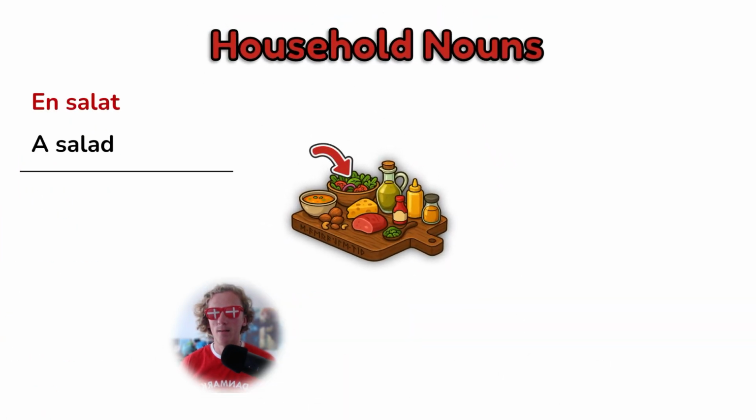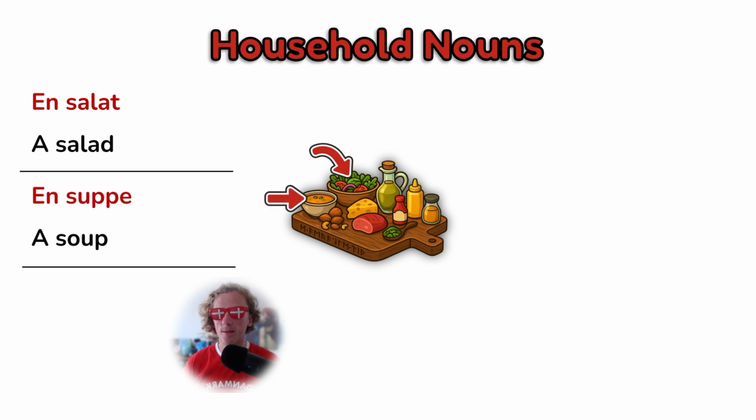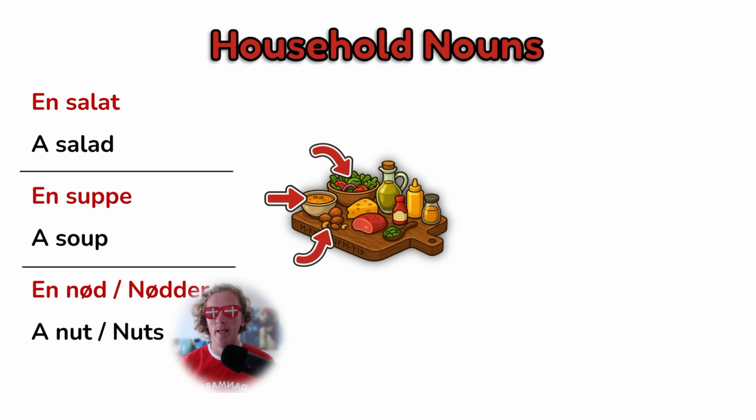And en salat, a salad. So if it's some mixed vegetables or fruits, nuts, whatever, we just say en salat. So similar to et salathoved, but if we say hoved, we refer to the whole head of the salad. If you just want a meal salad, you can always order en salat. En suppe, soup. En nød, nødder, a nut, nuts.